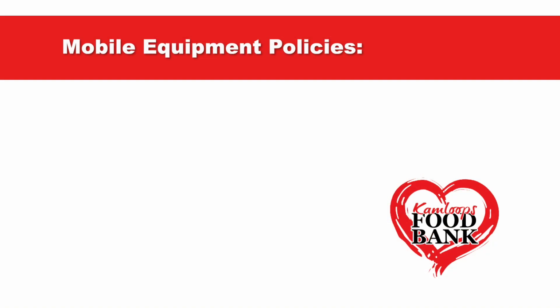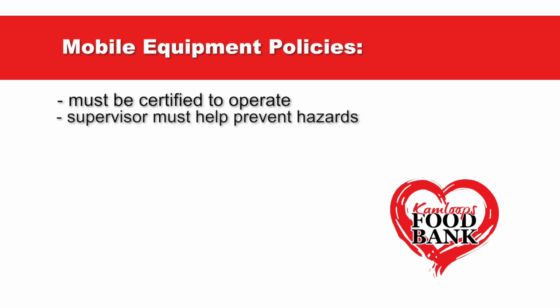When working around mobile equipment, workers must be aware of their environment at all times to ensure their safety. Understanding the challenges that machine operators have to deal with in some situations will go a long way in ensuring that there is a mutual respect for operator and worker alike. Only workers with valid certificates are eligible to operate mobile equipment. A supervisor must not knowingly permit a worker to operate mobile equipment which is or could create an undue hazard to health or safety. Never assume that the machine operator can see you.